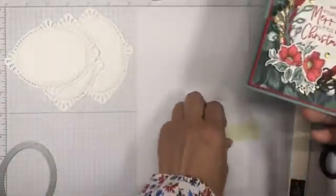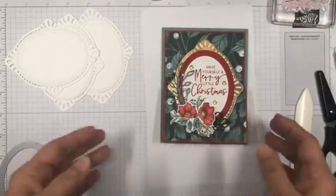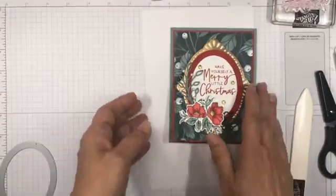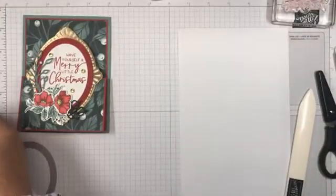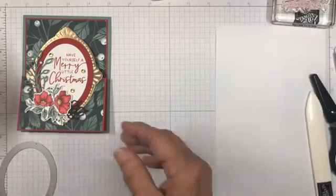That was kind of long-winded, so I'm going to go ahead and get started with making my card and not just talk about it. I've cut much of everything already, so I'm going to start by doing my stamping.